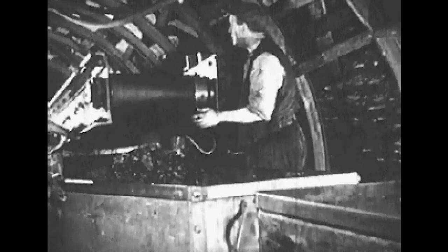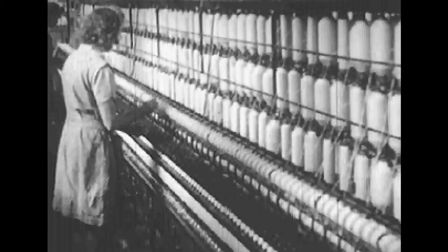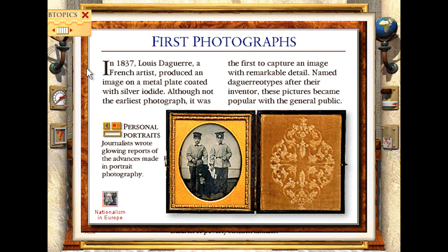Steam power brought many changes to Britain. Coal was burnt to heat water. This produced steam that, when harnessed, could drive machines. Hand-operated machines were replaced by steam-powered machines that could do the same work much faster. Because of this, goods were manufactured more cheaply, and Britain became the world leader in manufacturing textiles and many other goods.